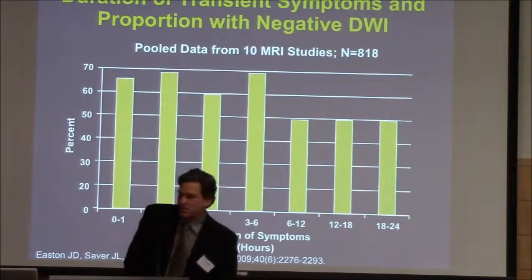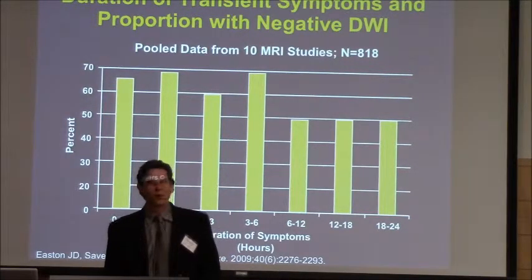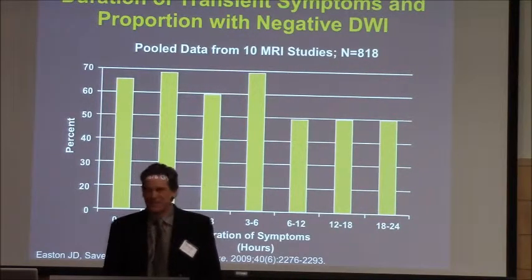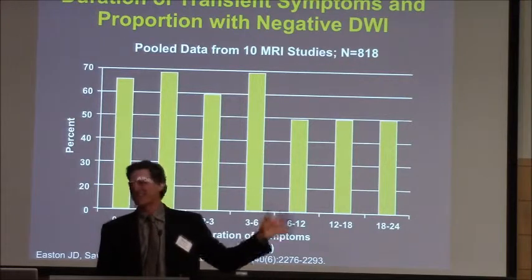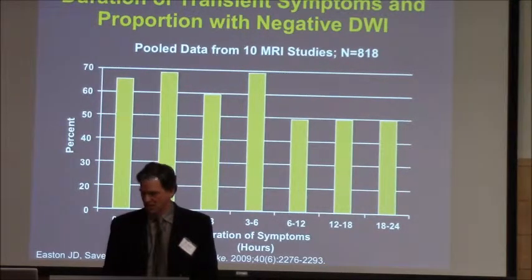It could tell us our imaging isn't that good, and if we had more sensitive imaging, maybe we could pick up 100%. Or it could tell us something else. Our diagnosis is not correct. That we thought it was a TIA, but it was something else. There's a lot of things that mimic TIA. Lots and lots of things that can look like a TIA.